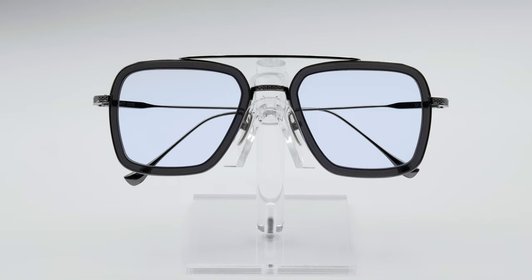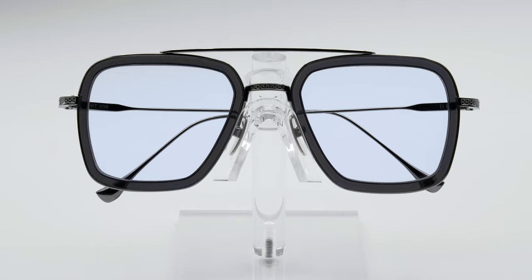Is it my favorite design? Not really. It's probably my top 10. But for it being in the movie, I mean, you can't compare that, you know? You can't put a price on that.